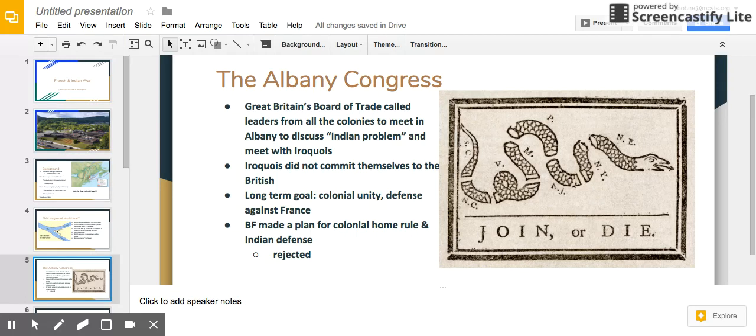Okay, so think of this later as why some states were reluctant to leave the Articles of Confederation for the Constitution because of states' rights. It begins with colonial rights. The British also rejected it because they thought it gave the colonies too much independence.